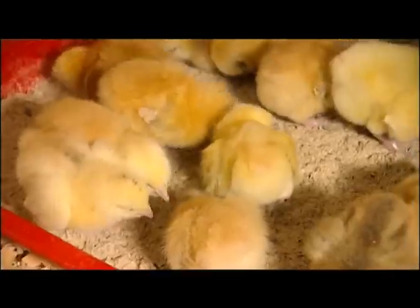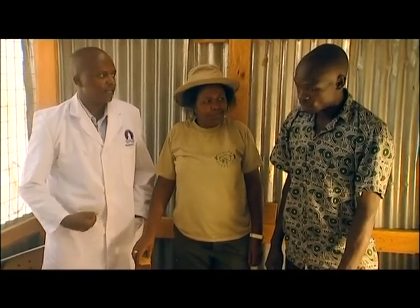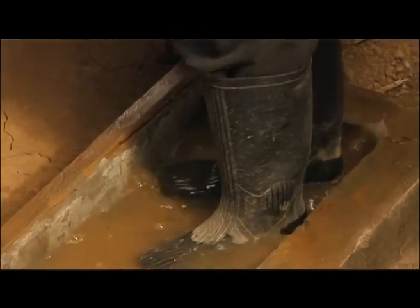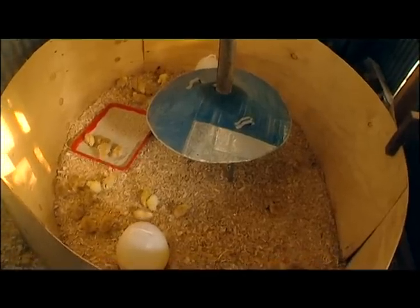Also monitor the feed. Once they finish the feed, you keep adding. And water. Fresh, clean water every day. The other thing is maintain hygiene. Use the foot bath. Wash the drinkers. And also make sure your gumboots are clean. Great advice, isn't it?